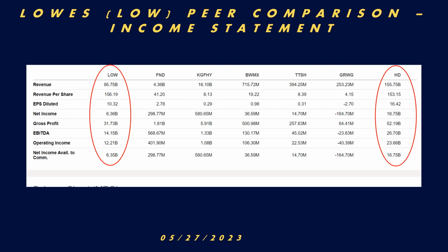So, I'm not going to go through each one of these, but really the point here is to get to scale and size. Home Depot is a bigger company, but as an investment, I'm of the mindset that Lowe's is going to give you better appreciation. And with dividends, you're going to get a better total return.